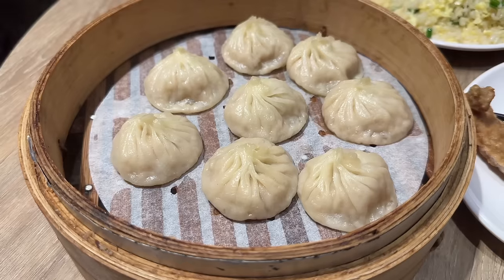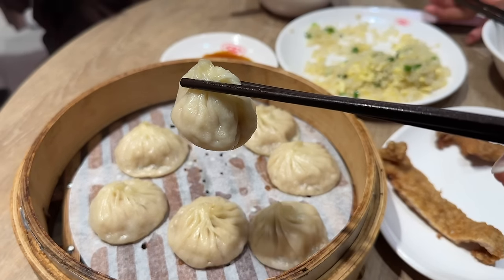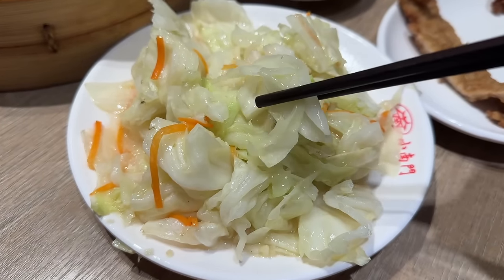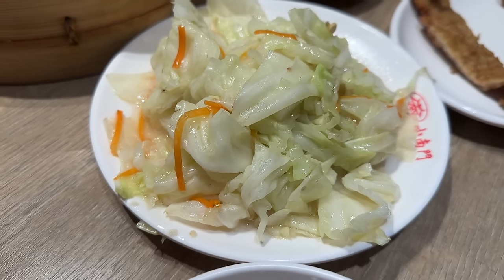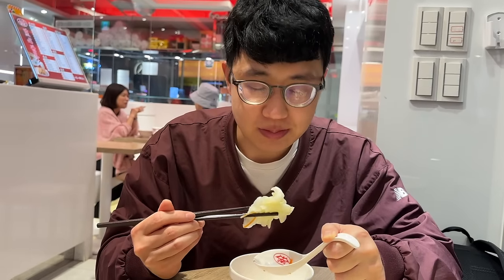Ooh, the fried rice hits. Yeah? We also got xiaolongbao. I'm excited. Oh, decently juicy. Xiaolongbao's okay. This is like a classic Taiwanese cabbage. It smells so strong of garlic. Usually they saute it with garlic. Good. Crunchy, sweet, garlicky.